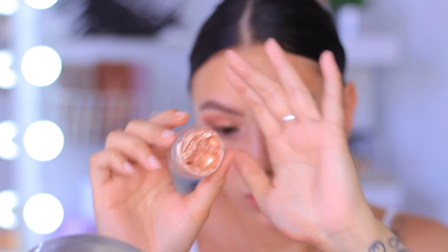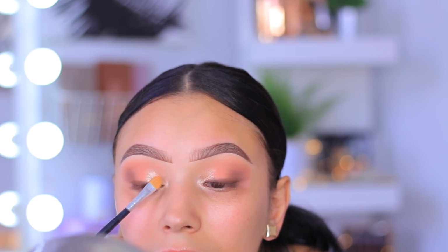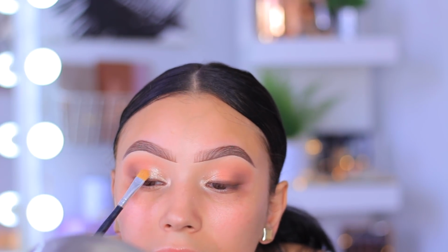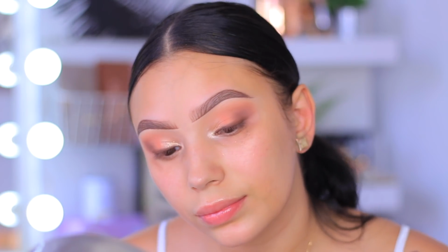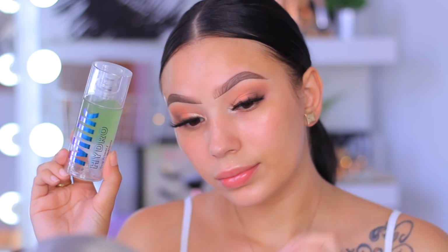Now I wanted to be extra and add this as well, just to use everything. I tapped that on right over where I packed that shimmer color just to intensify it a bit, and it definitely did take it to the next level. But don't expect these to be like pigments or glitters, nothing crazy. They're honestly just a nice little sheen to go over your shimmery products. It just tops it off.